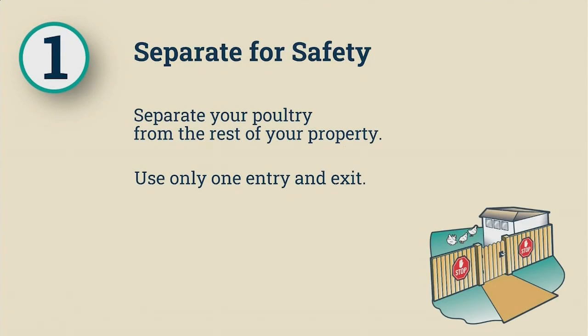Then keep your birds separate. Separate your poultry from the rest of your property and use only one entry and exit into that poultry area. Take a look at that poultry area frequently for signs of wild bird activity and clean up any wild bird droppings or feathers or nests that you find. Clean that up right away.